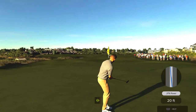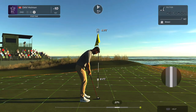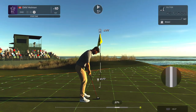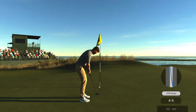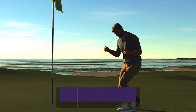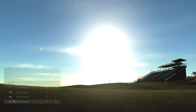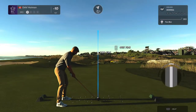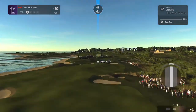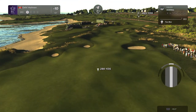Oh, gee, that line was looking good, wasn't it? Pretty straightforward 4-footer coming up here. This is what they have left for par here. Don't mind the look of this. For the par. Currently at 10 under par overall. Here we are at the third. And after a par at the last, chance to maybe take a step in the right direction here.